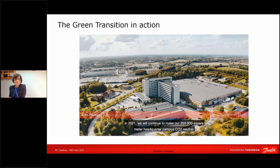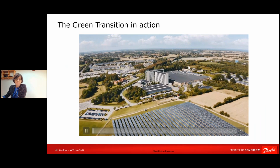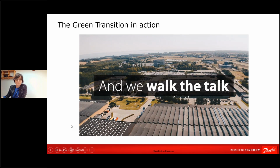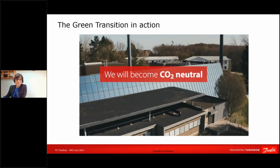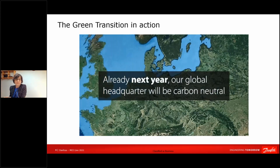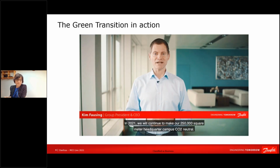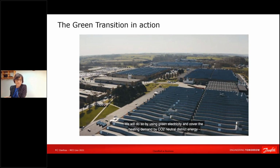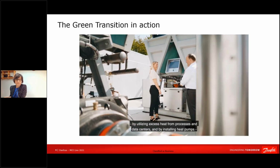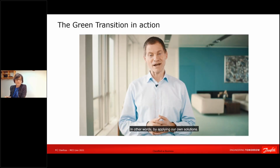In 2021, we will continue to make our 250,000 square meter headquarter campus CO2 neutral. We will do so by using green electricity and cover the heating demand by CO2 neutral district energy, by utilizing excess heat from our processes and data centers, and by installing heat pumps to cover the remaining demand for heating. In other words, by applying our own solution.